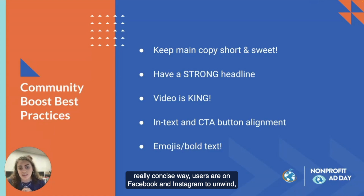Users are on Facebook and Instagram to unwind, to connect with their friends, discover new content, and oftentimes will not take the time to read an ad that is several paragraphs long. And that isn't to say that you can never test longer copy, but we find that in warmer remarketing or uploaded donor list audiences, users may be willing to spend a bit more time on your ad, but overall, keeping it short and concise is a great place to start.